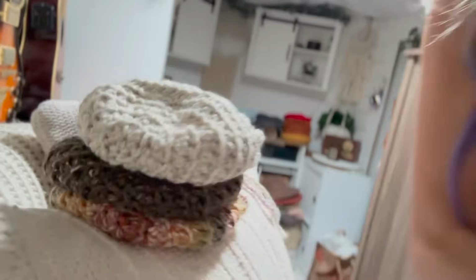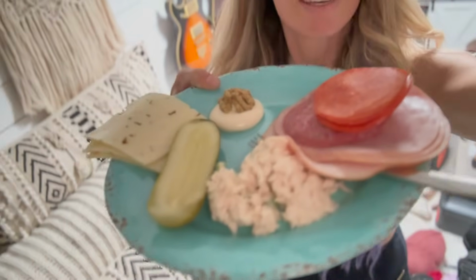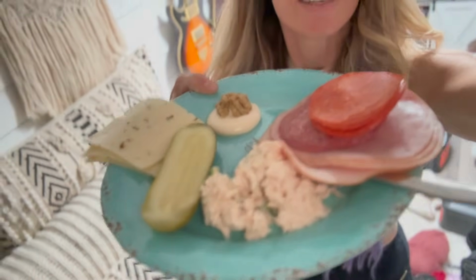Okay, I've made three beanies, taking a little food break. Yes, I'm doing finger food. Don't worry, I wash my hands. And I like to put on pretty smelling lotion, so when I'm crocheting, my work smells delightful. And not of pickles and mustard juices. Gonna take a quick little food break.